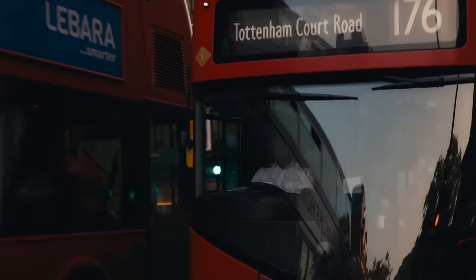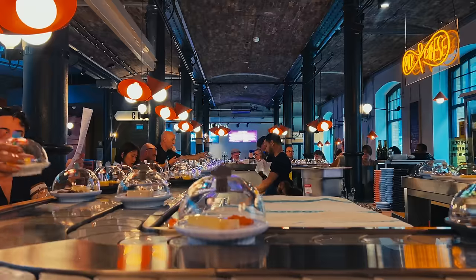Dinner, and we're actually going somewhere very Dutch, although we're in London. We're going to an all-you-can-eat cheese bar. We have to.